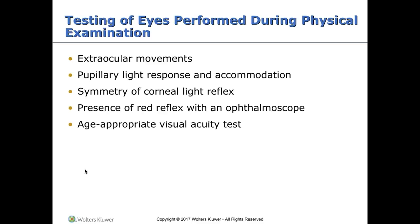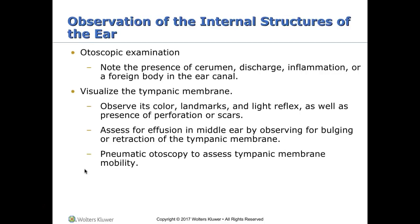The age-appropriate visual acuity, we talked about that. You can use one with pictures on it, or you can actually do it with the letters with older kids. If you have any kind of injury or laceration to the eye or any kind of trauma to the face, you always want to do a visual acuity.